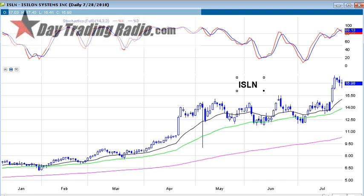ISLN, very strong stock. It had this consolidation, and then it popped, and since then it's been pulling back. It still looks like it has great strength, and this is a stock that probably could see higher numbers if we get to time that pullback perfectly. I don't even know if we're going to pull back to the 20 period moving average. If we do, we flash down to 1550. It probably is a good buy down there.